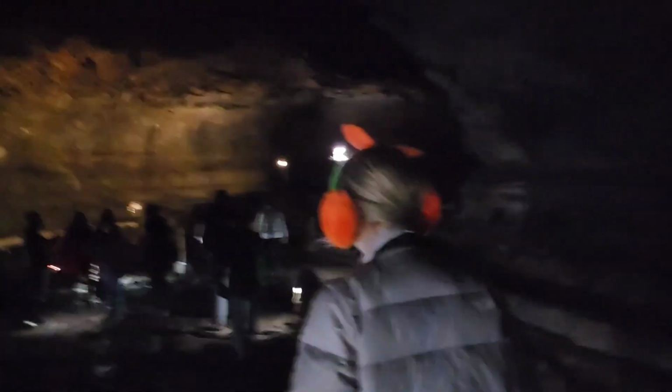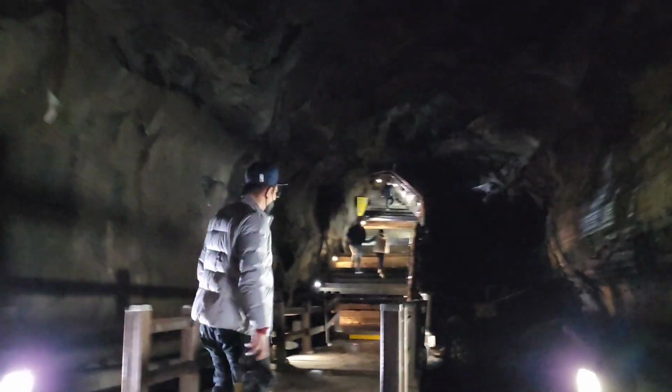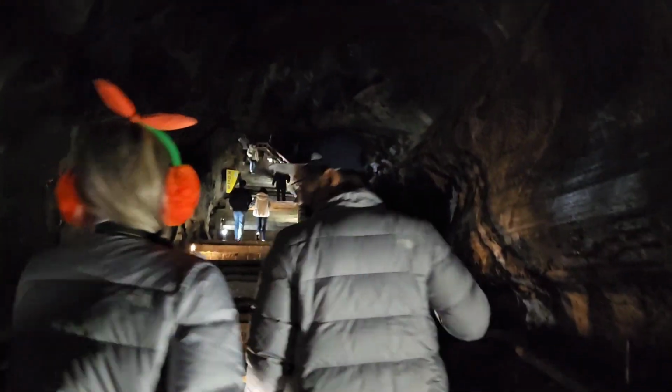We are getting close to the entrance of the cave and we are very quiet. I hope you enjoy the walk with us and the tour around Manjanggul Cave.